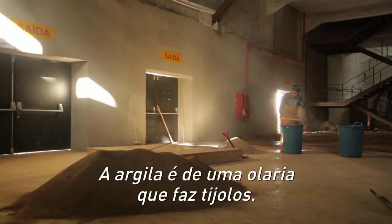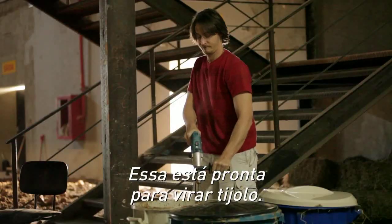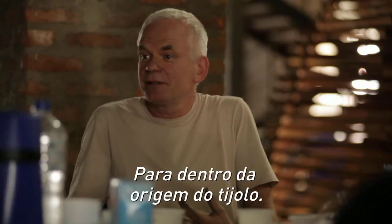The clay is from a place where bricks are made. This is just about to become a brick, this clay, and we take it. So you walk through the buildings into the brick, into the origin of the brick.